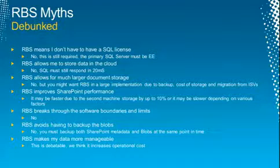Can I just store larger documents in there because of RBS? The answer is no. There's still a hard 2 gigabyte limit on the size of the file that you can actually store within SharePoint, and RBS does not get around that. So it's still 2 gigs.